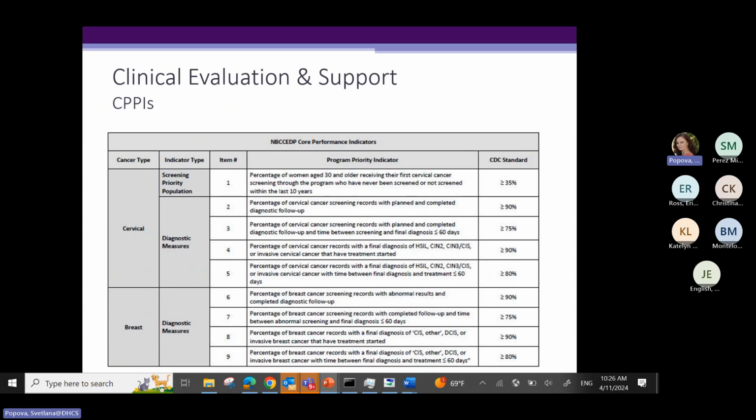And now the final criteria, also about timeliness: the percentage of breast cancer records with the final diagnosis of CIS, DCIS, or invasive cancer and time between the final diagnosis and treatment should be less than 60 days, and the percentage of these records should be equal or greater than 80%. Any questions about CPPIs?